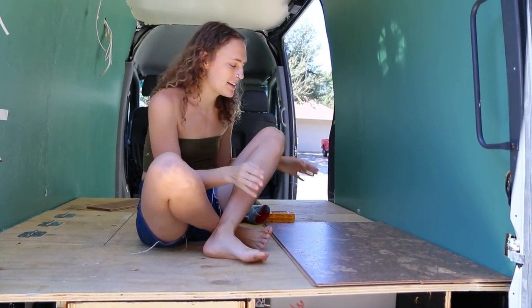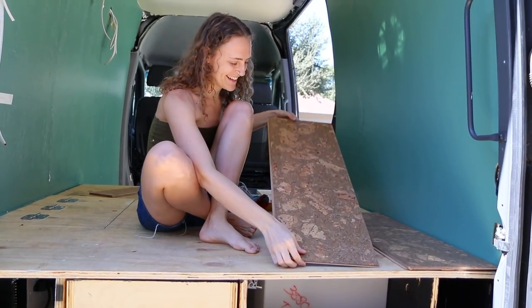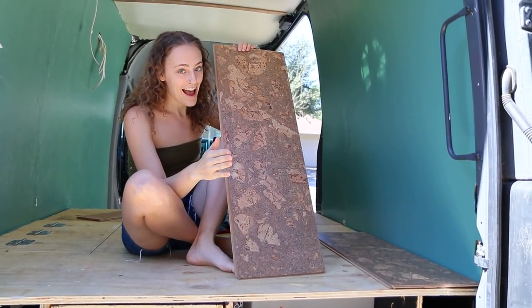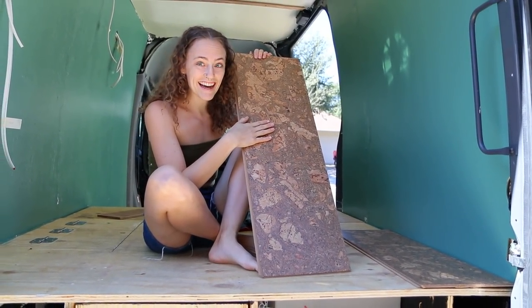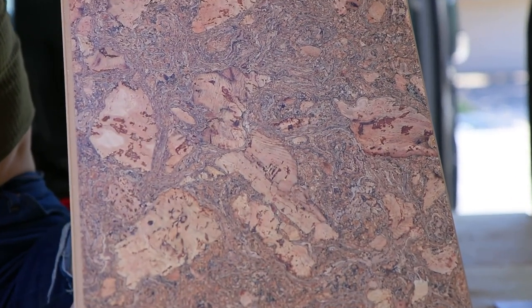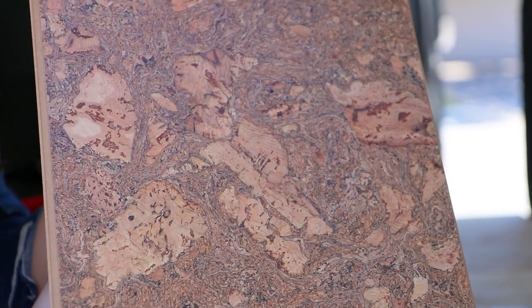Yeah, it's gonna look super nice. So this is our gorgeous flooring. It's the most beautiful flooring I've ever seen. Honestly, I think we need this in our house. Let's get a close up on this. Hold on. So gorgeous. Tell us a little bit about it.